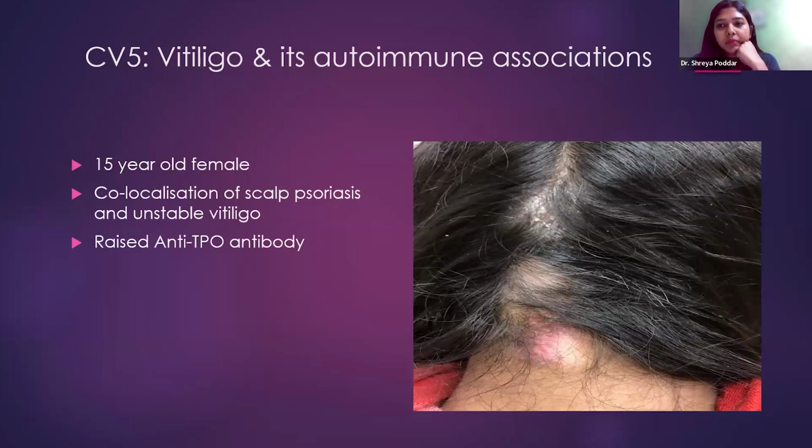So definitely oral tofacitinib is one thing. And again, considering the age and considering the conditions, methotrexate. Once again, never forget about it. So oral tofacitinib and methotrexate, right?